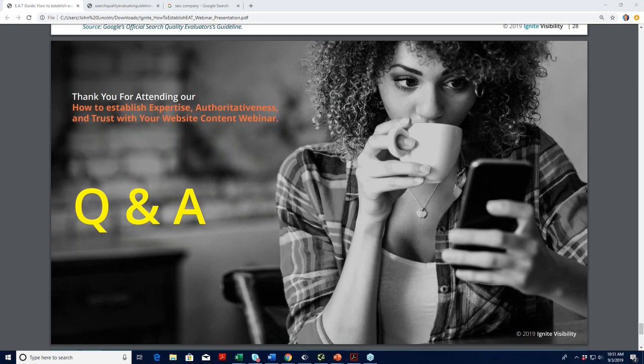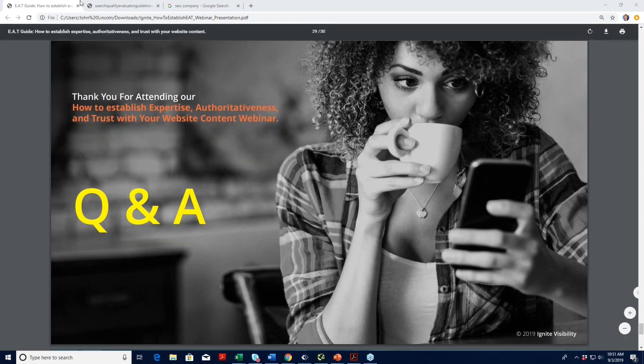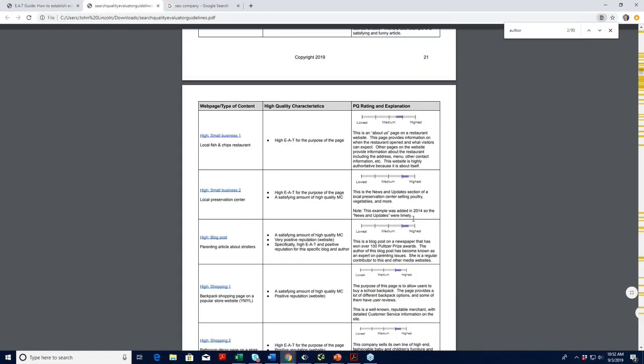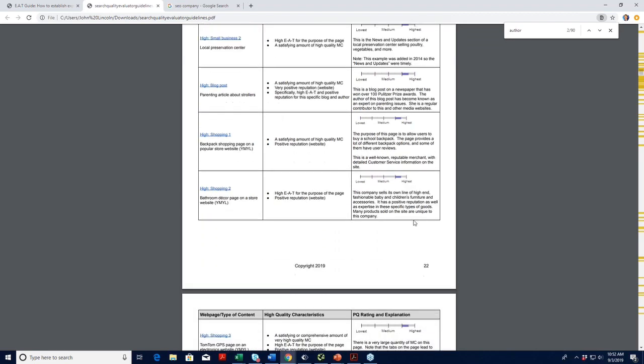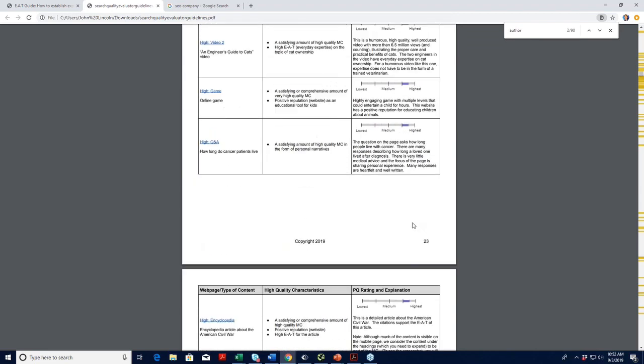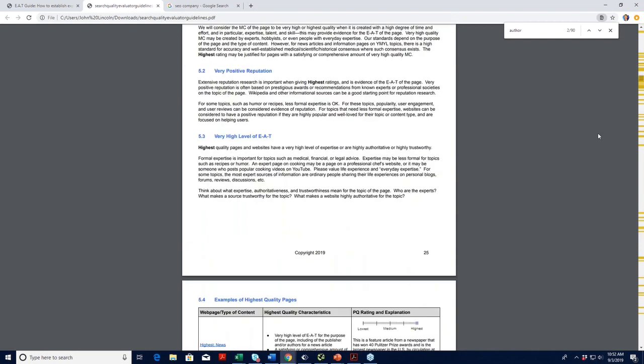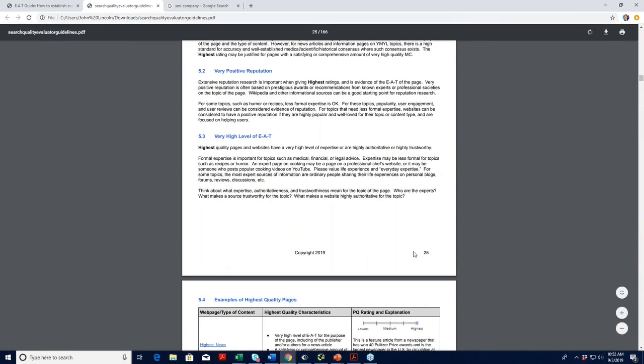Final words of wisdom? I would just say go through that document over there. It's really long. It's 166 pages, and I really think it's just going to grow from there as they keep updating it. But they give very specific examples of how you can improve your content. So I would definitely go through this.